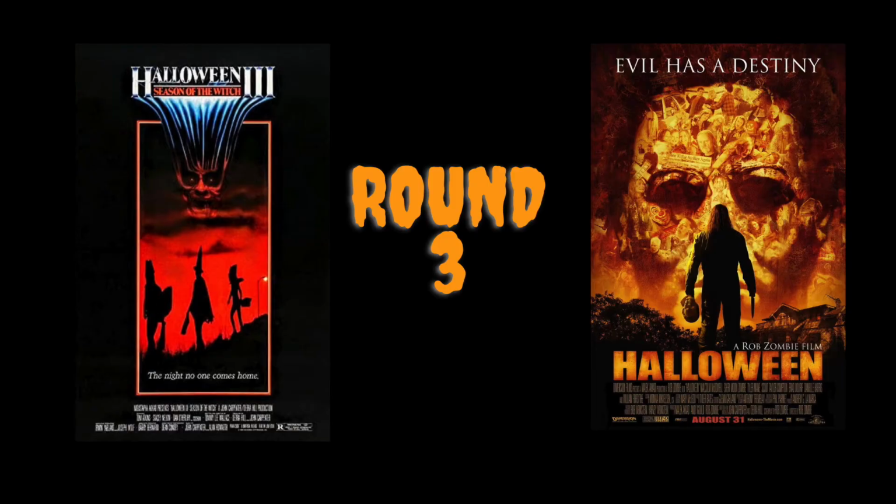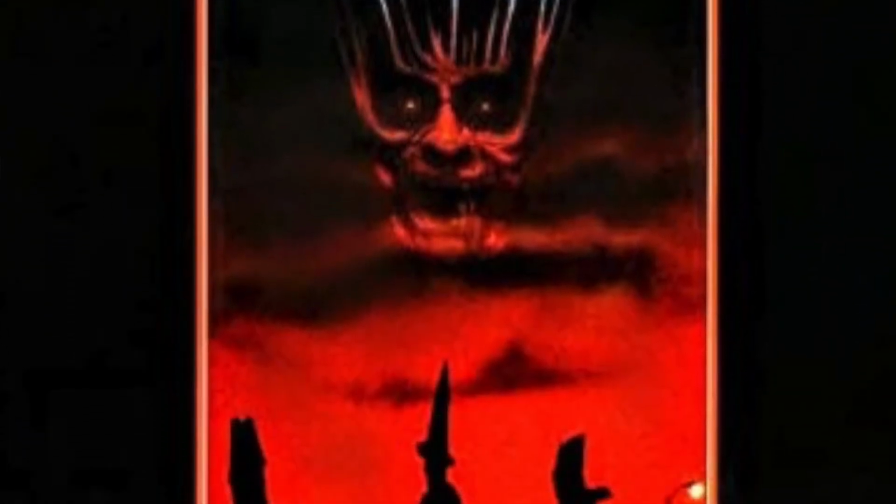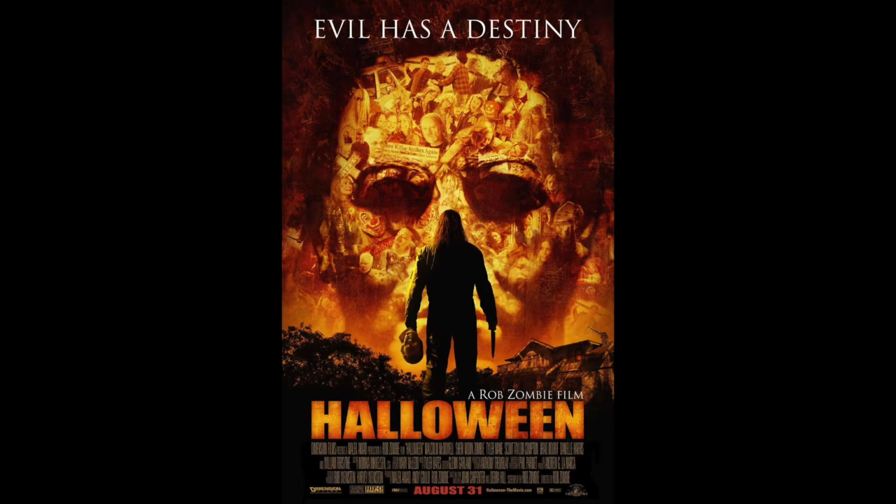Round 3, Halloween 3 vs. Rob Zombie's Halloween. Well, this is an interesting comparison. Once again, that 80s flair can't be duplicated from Part 3. With its reworked witch mask face and ultimate tagline, Halloween 3 is near perfect. Zombie's Halloween, while not exactly going for subtle, is also effective, and its attention to detail is probably the best out of every poster in the entire series. So bonus points there. But the trick-or-treaters imagery really seals the deal for me on this one. Sorry, Rob Zombie's Halloween, but Season of the Witch is moving on.